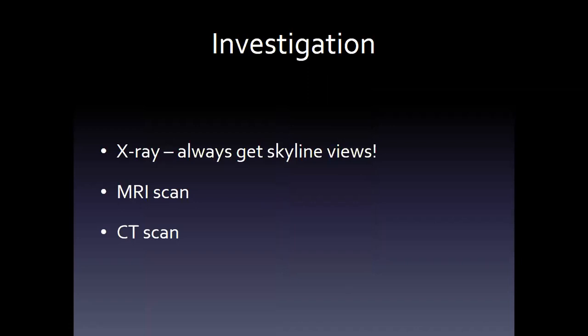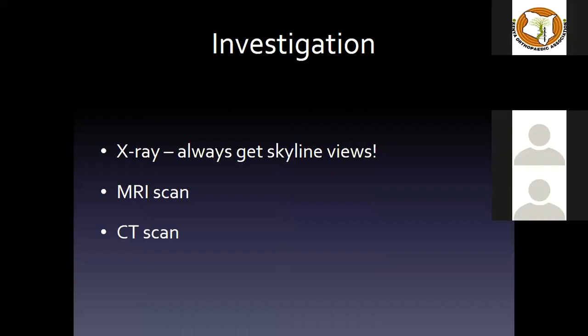MRI scan is useful when there's no obvious malalignment or rotational deformity that you can pick up, and you're then looking for damaged cartilage. That could again be the scenario where someone has normal alignment but has had a traumatic event, which will be shown on the scan. The CT scan is probably the most useful in terms of assessing rotational abnormalities.